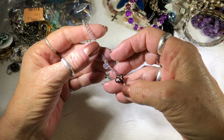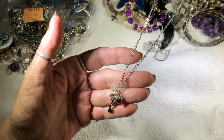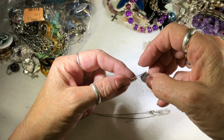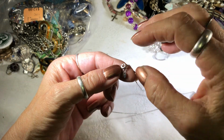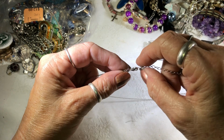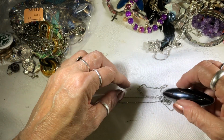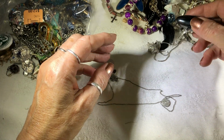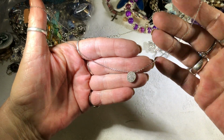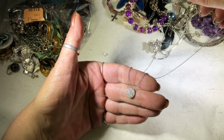Let's see what I had entangled. It's a little key with a crystal and a heart. It's cute. And this little bitty one says 925 AV. Got a 925 there. Clasp isn't though. That definitely isn't. It's probably got little CZs in it. That's cute.